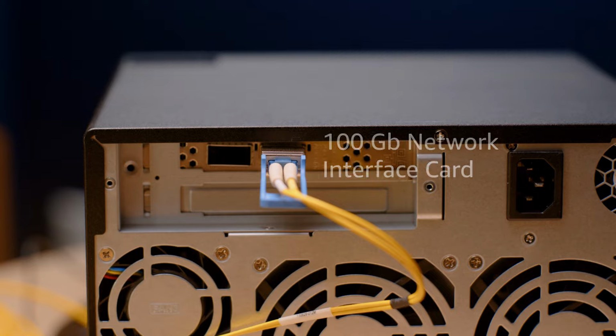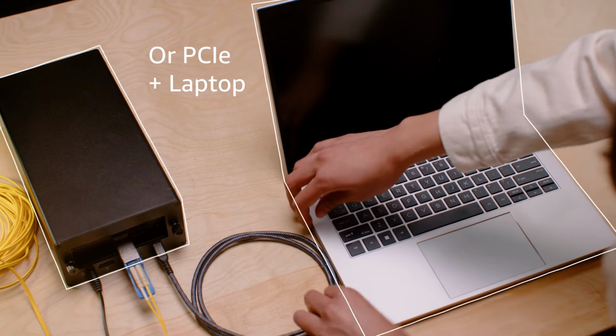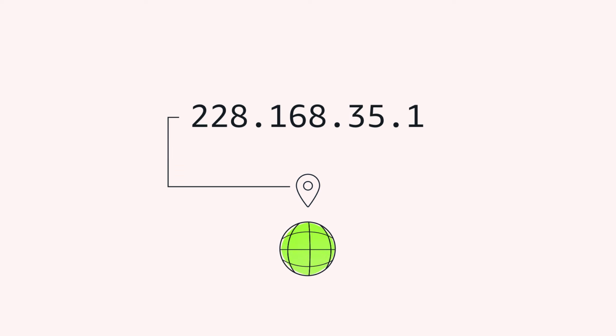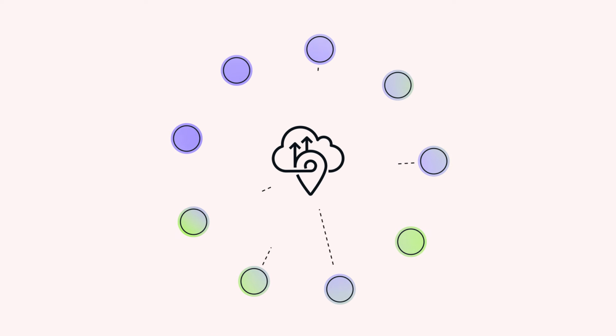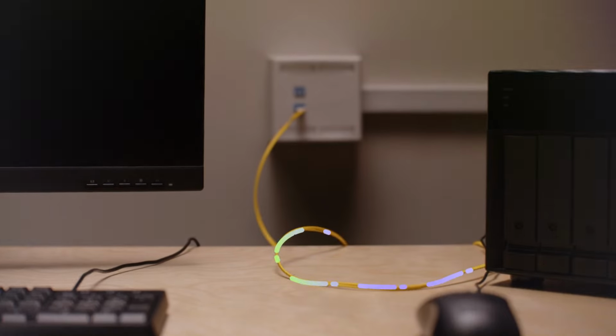Or if you're using a laptop, you can utilize a PCIe enclosure with a NIC and optical transceiver to connect your device. The connection is DHCP enabled and assigns an IP address to your device. It is also DNS enabled and can easily upload to your AWS endpoints, such as Amazon S3 buckets, allowing you to quickly establish your connection.